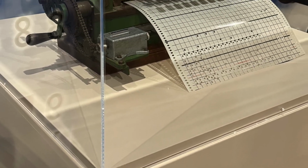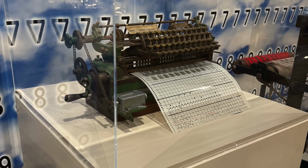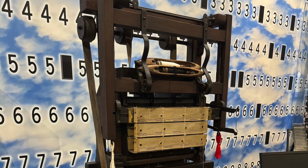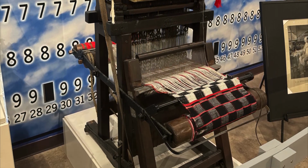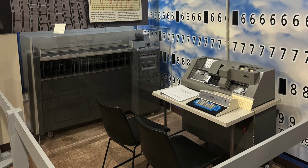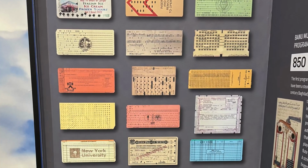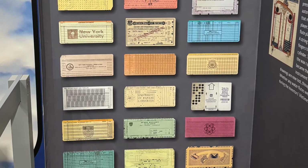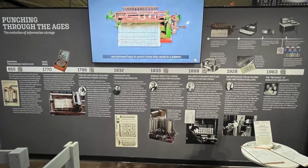The next gallery focuses on card punch technology, including this card punch for a Jacquard loom, a so-called portable Jacquard loom, which is using these cards to produce an intricate woven pattern, and finally an IBM card punch and card sorting machine. The exhibit also includes a full-length display of a variety of brightly coloured punched cards, and a wall detailing the history of punched card technology.